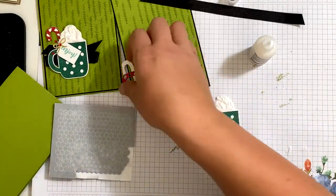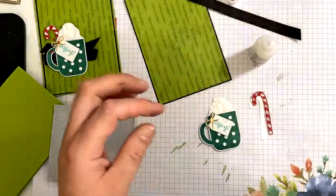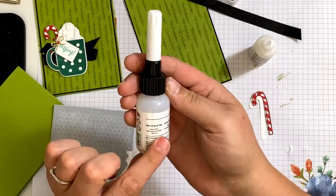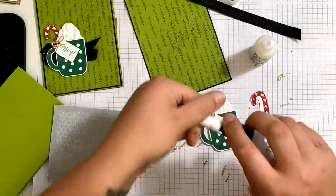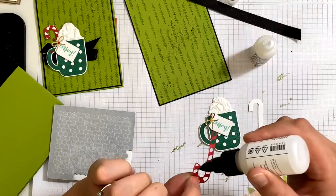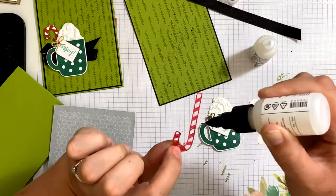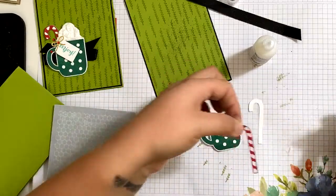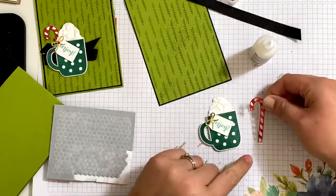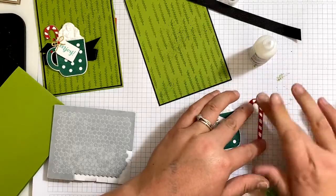And then we've got our little candy cane. Now the easiest thing to do, I love my liquid glue. If you like, you can use the fine tip glue pen. Actually, maybe I should use the fine tip glue pen. I never use it, so I should. And just apply a bit of glue to the back of the candy cane in small amounts. And then you can stick that on top of your white piece.